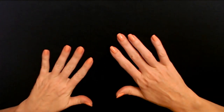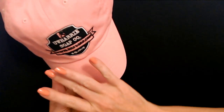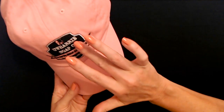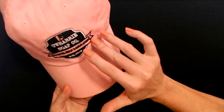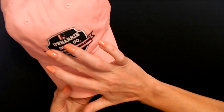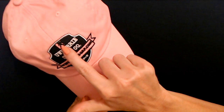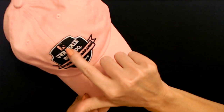Okay, now I didn't just buy soap at Uwharrie Soap. I bought a couple of other things. I bought a hat. You probably saw this if you watched the special thank you video I did yesterday. I had this on, and it's embroidered. See? And right there, it's kind of small, but you can see Bigfoot.